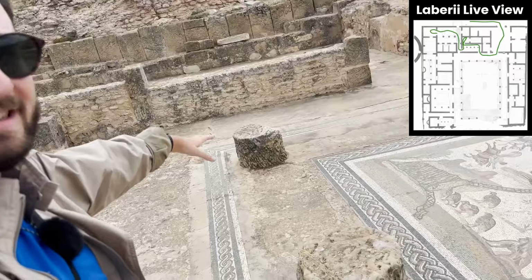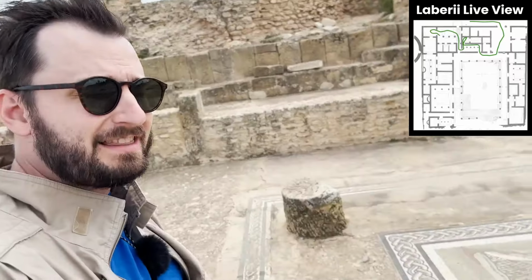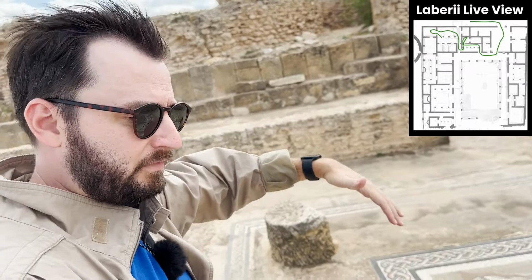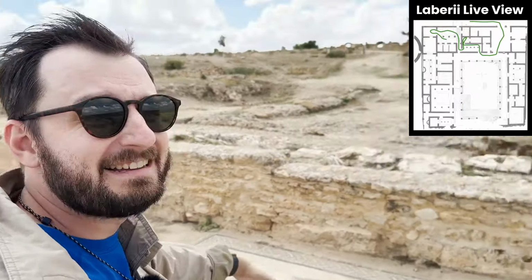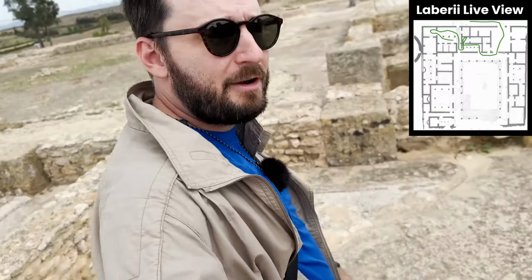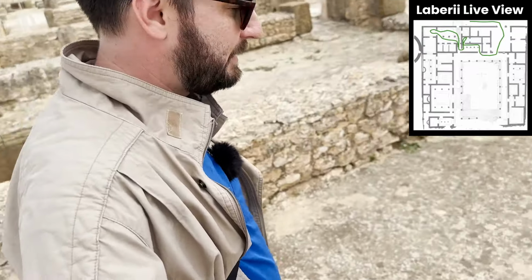So we also see these columns around this mosaic. I'll check this in the research and the excavation report, but likely this was also open to the sky, and that's why you have the columns there, even just to let light in. Because you'd want to let light in to highlight this beautiful mosaic. Little clerestory windows at the top wouldn't do enough. And then off of that room is this other smaller room with most of the mosaics gone at this point.